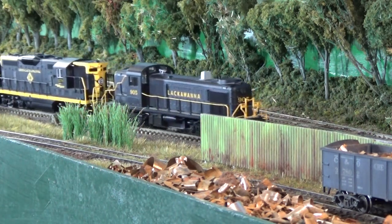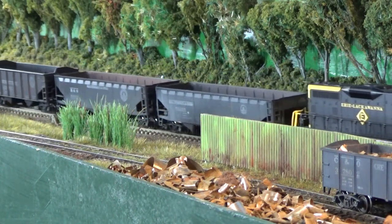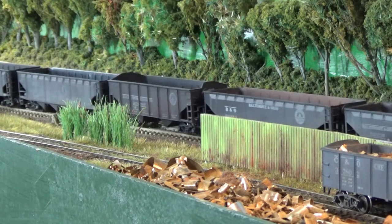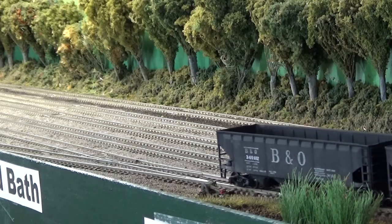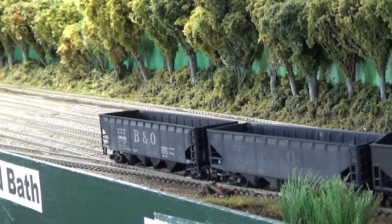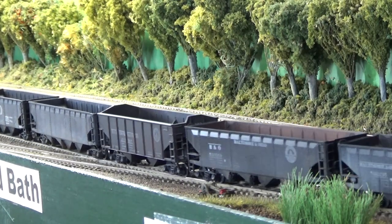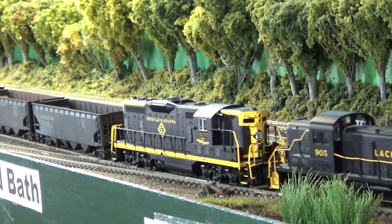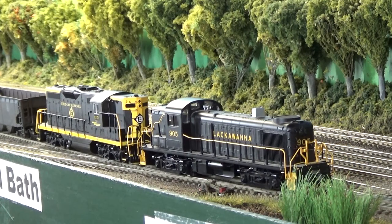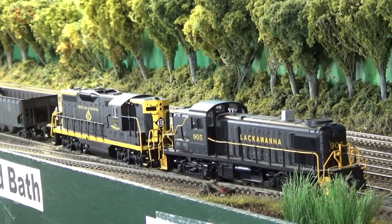Train pulls down the east lead of the west yard at Bath. We're going to stop. Brakeman's going to line the switch, and we're going to shove our empty coal cars into track number 2. She's lined, we're shoving back into track 2. Brakeman's pulled the pin. Give us the go-ahead sign.